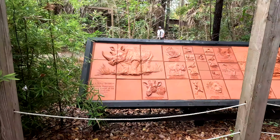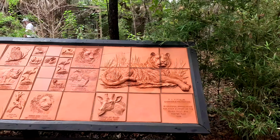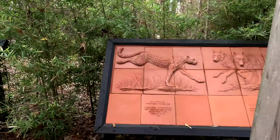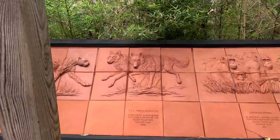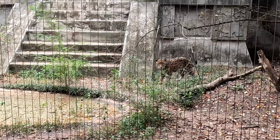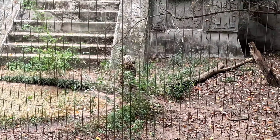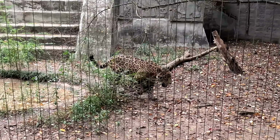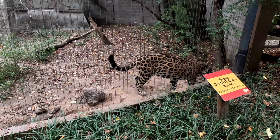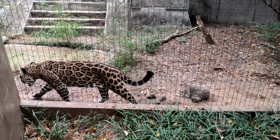All right, so where we just came out of, you see they have this setup here. Look how beautiful that is. And then they have a second one right here. So that leopard there. Guess he's a leopard. Wolves. And then monkeys here at the end. Pretty cool, huh? Like the size of your face. That's how a cat moves.